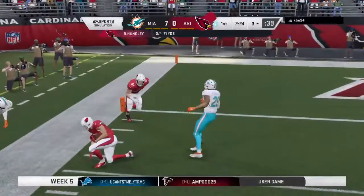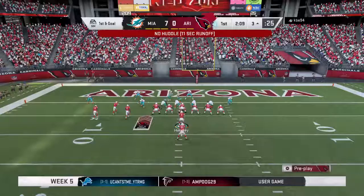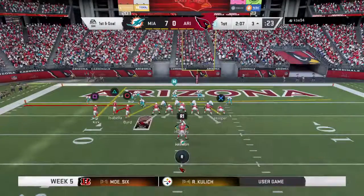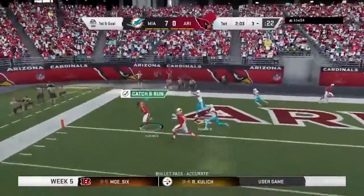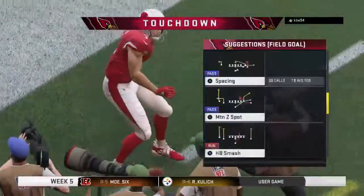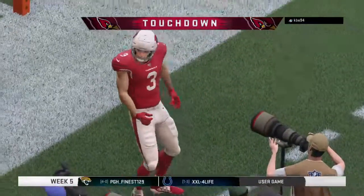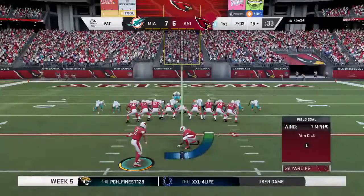He's got it. They get 10 more there, and I believe that'll be enough for another first down. It will. They'll stick with the passing game as he looks to throw. And he is into the end zone. Touchdown, Arizona. Andy Isabella. His second touchdown on the season.